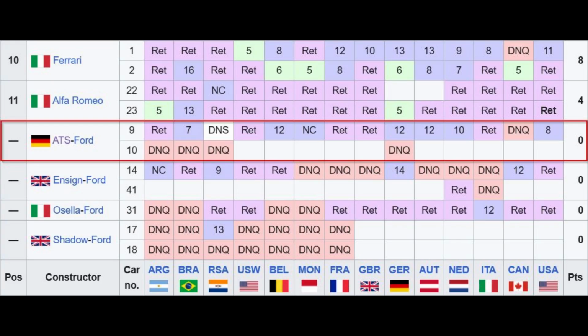In the final standings of the 1980 season, ATS ended up in 12th position with 0 points, but to put it positively, only 2 places behind Ferrari.